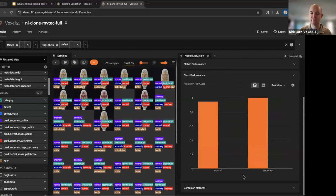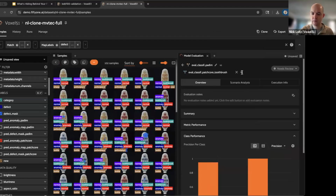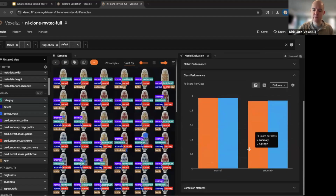And we can see the metrics for a single model, and we can also compare models side by side. So that's PADIM. We can look at the PatchCore model as well with respect to the same class, and we can see where it performs in terms of precision, recall, F1 score, which in this case are very, very close in this example with this toothbrush class.